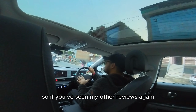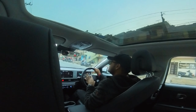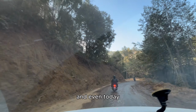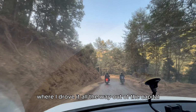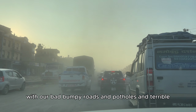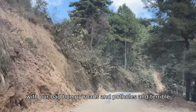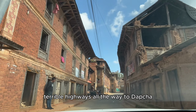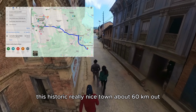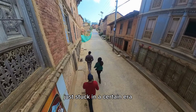So if you've seen my other reviews, you can probably get the idea that this car is probably a trendsetter for everything that you get today. And even today, where I drove it all the way out of the capital, with our bad bumpy roads and potholes and terrible, terrible highways, all the way to Dapcha, this historic, really nice town about 60 kilometers out, just stuck in a certain era.